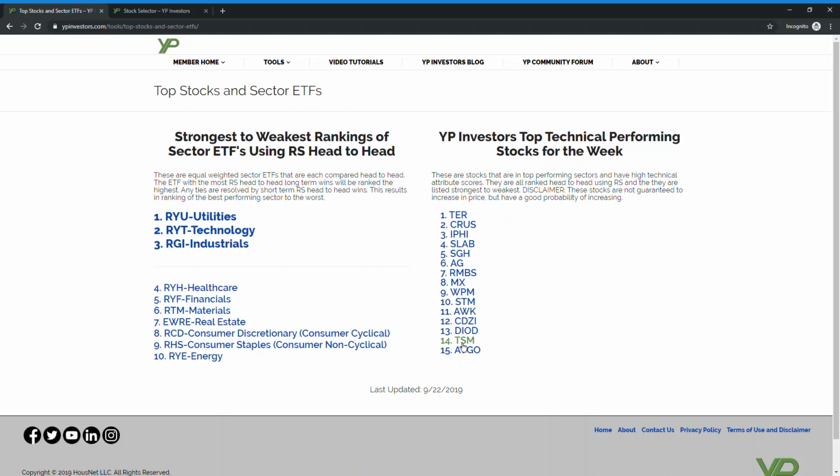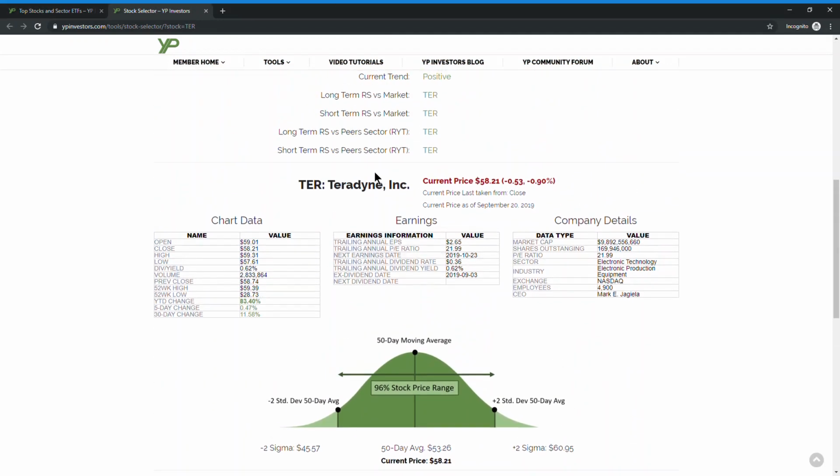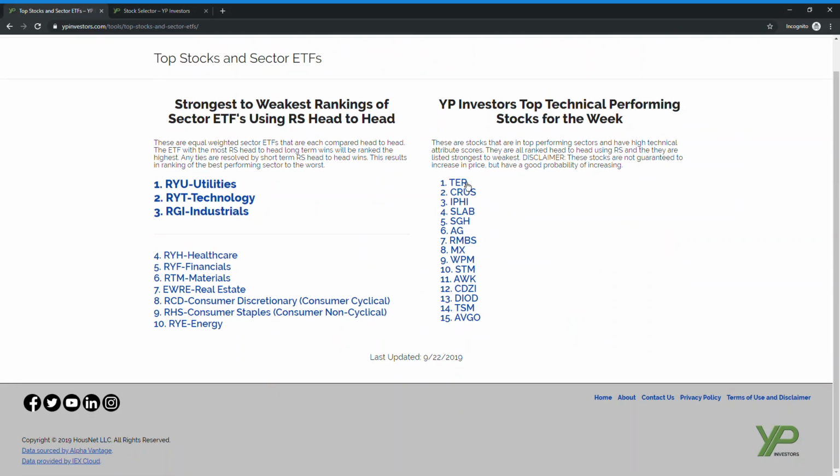So our YP Investors quick tip for you today, it's actually two of them. Check the stocks you currently have in your portfolio and are invested in using YP Investors Stock Selector. And our second tip is to buy into new stocks using our YP Investors Top Stocks list.